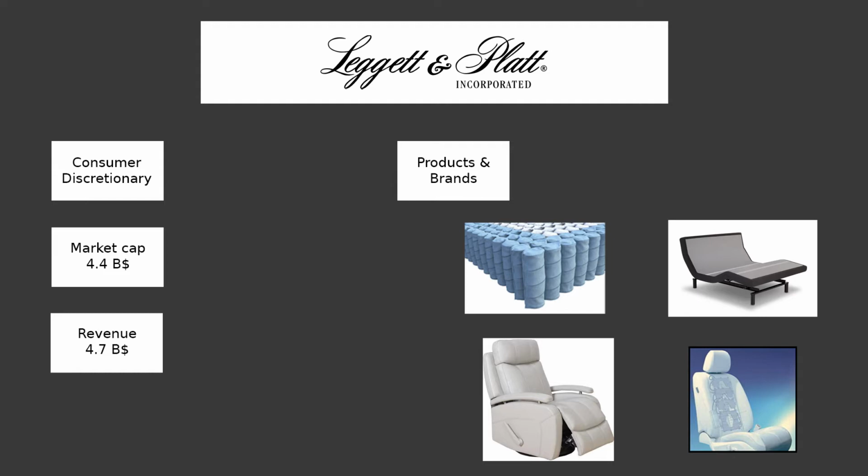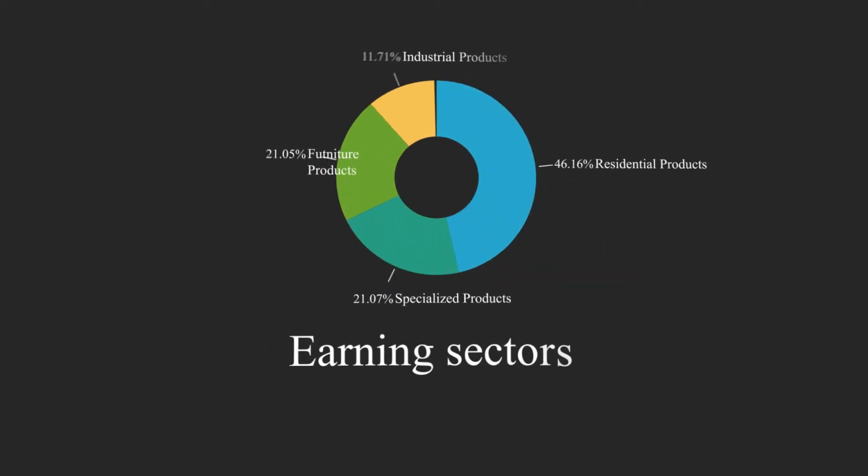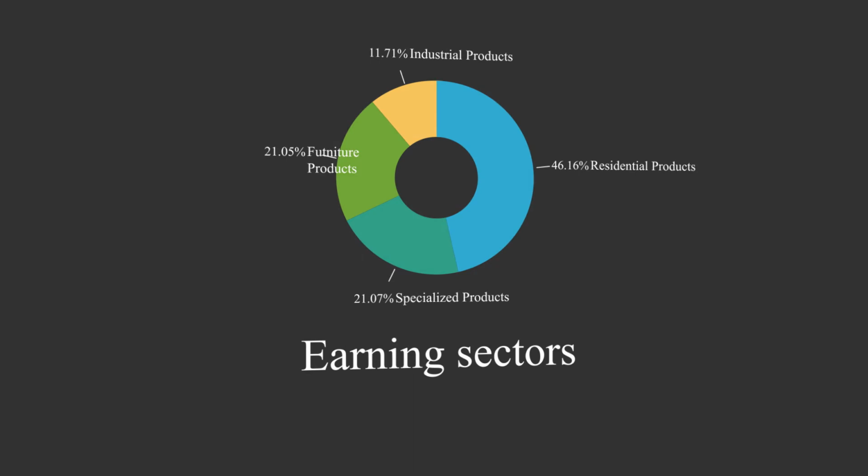But let's dig into that a little further and explore the sectors of the company's revenue a little bit more. Generally speaking, Leggett & Platt divides their revenue into four key segments, which are residential products, industrial products, furniture products, and specialized products. If we now sort these from the biggest to the smallest, we get a graph that looks something like this. With the biggest one being the residential products that contribute 2.3 billion US dollars. This one is then followed by the special products, which contribute 1 billion US dollars, which are then very closely again followed by the furniture products. But last but not least, we have the industrial products, which contribute the final $295 million.